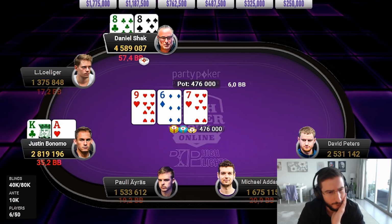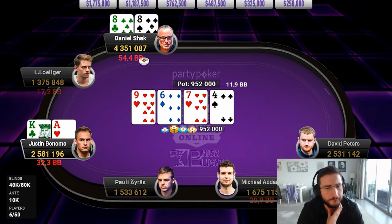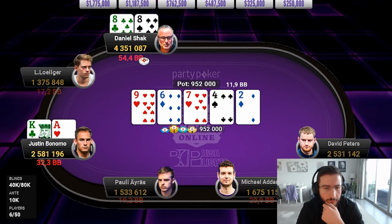Checking with the ace high. Any small betting here? Goes to the half pot, Dan Shack. Got a 3 SPR. Kind of weird going for 3 streets here though. So that's how I imagined even some flop checking is good.